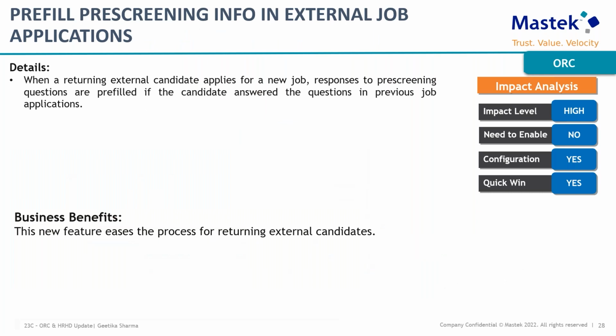The next one is pre-screening information in external job application. This is useful if an external candidate applies to multiple job applications of your organization. I'll take an example: if I'm an external candidate and I apply on a job, I will fill some pre-screening questions. If I apply to another similar job for the same company and I have already answered those pre-screening questions in the earlier application, then in my next application it will be pre-filled. It will ease and speed up the process for the external candidate to fill out the job application. And the easier and faster the job application is, the more candidates you will receive.